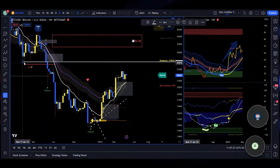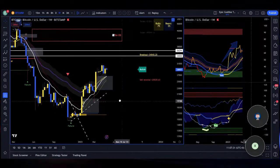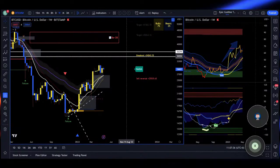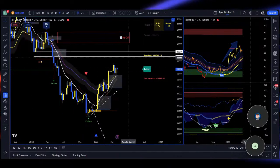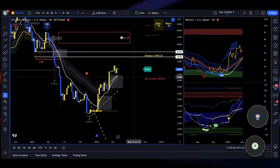See this wick here, big wick. So there's nothing to short if you're a swing trader, nothing to short here. But if you want to wait for a big short, you most probably are going to wait somewhere around here.